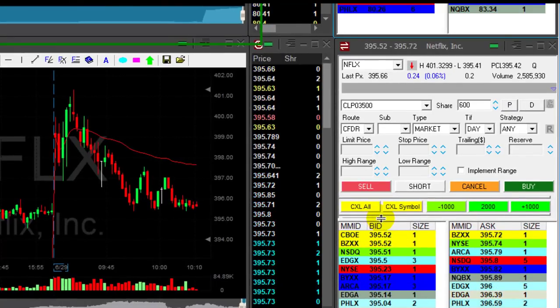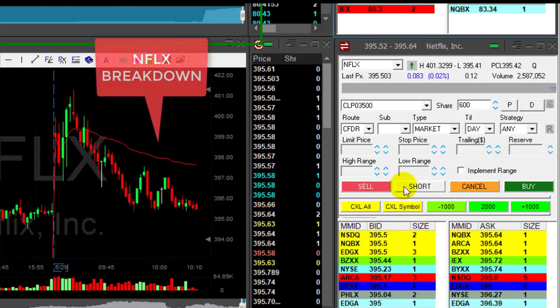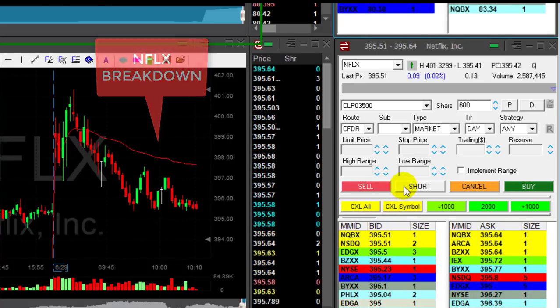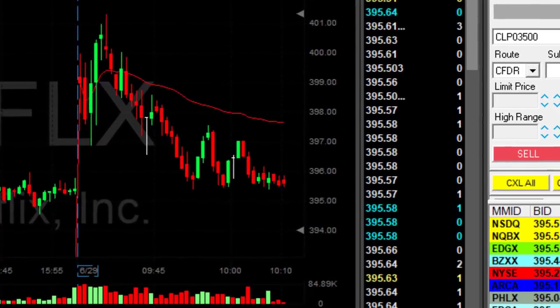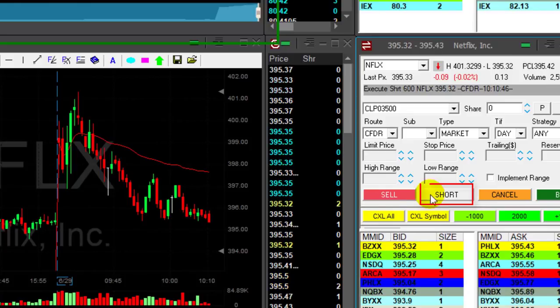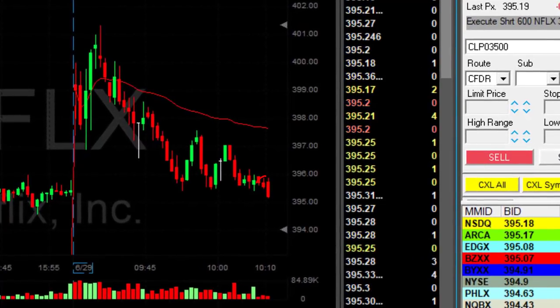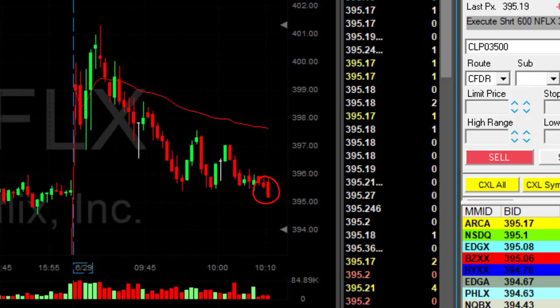I'm still down $800, but much better than I was with Nike earlier. Netflix. That's an amazing looking breakdown formation. And I have to short that one. Look at the support over here. It's 401.32. And I'm shorting now before it moves to a new low, because I think it will. And it did. Good, it was a good call.